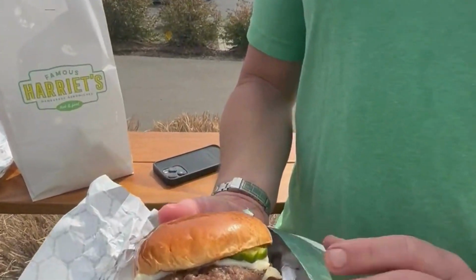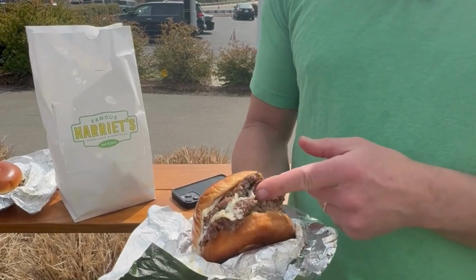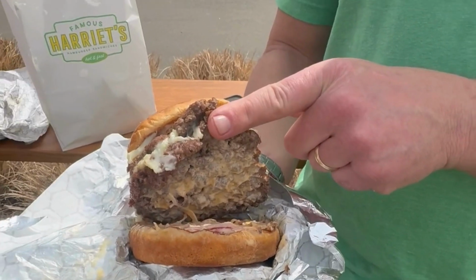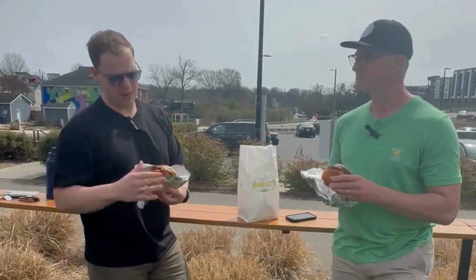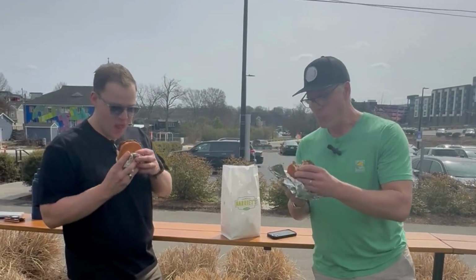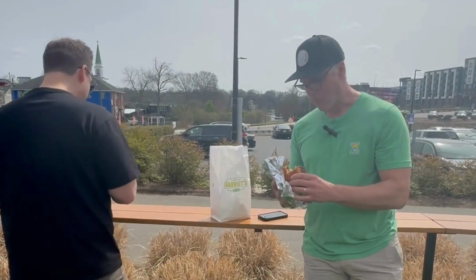All right, so here's the deal. There's cheese, pickle. Is there anything else on it? No? Okay, that's fine. There's ketchup in there if you want some kind of sauce, a special sauce like they have at McDonald's. And onions. Same thing as the last place. You get one bite. I'm going to take my bite, and then you got to rate it. Wow.